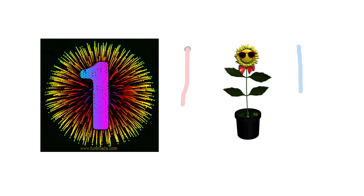It is very easy. Let's try to write it again. A straight line from the top down to the bottom. And last time, it's a straight line from the top down to the bottom.